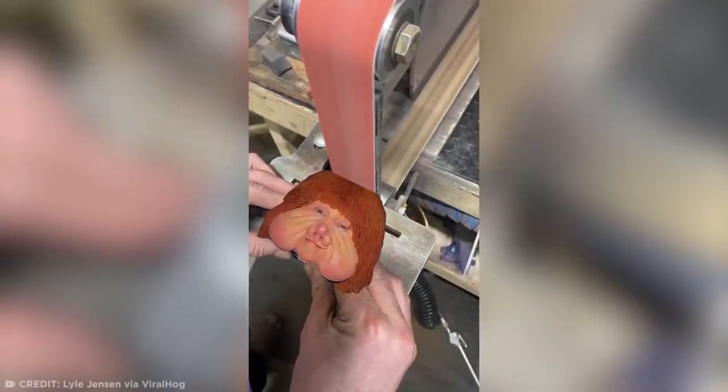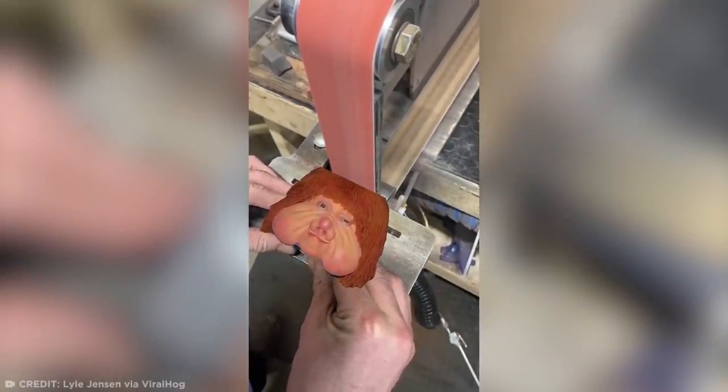I can think of a few things I'd like to introduce to the belt sander.